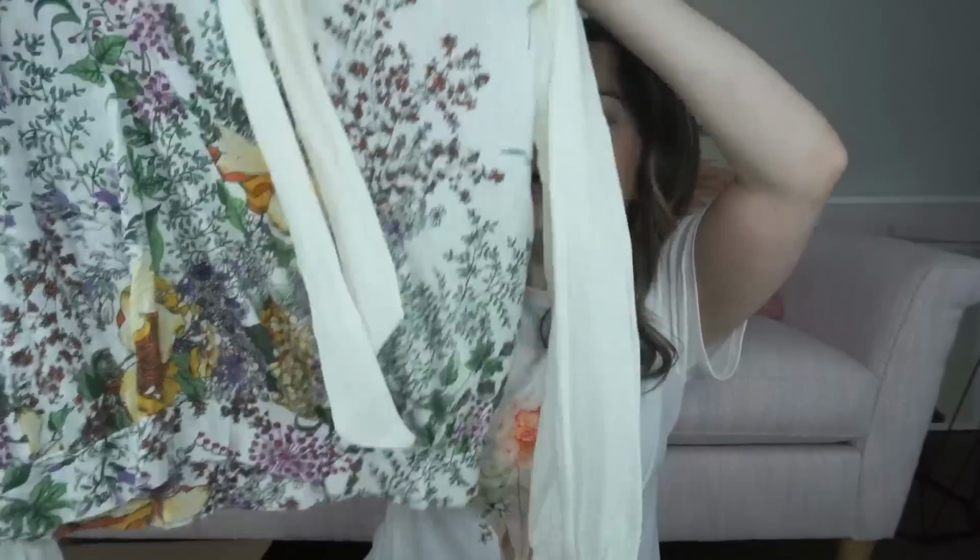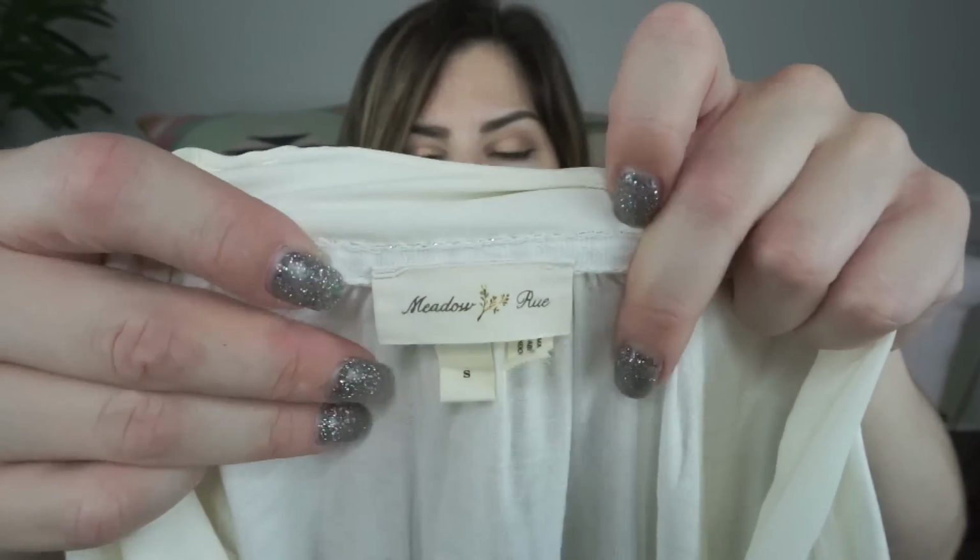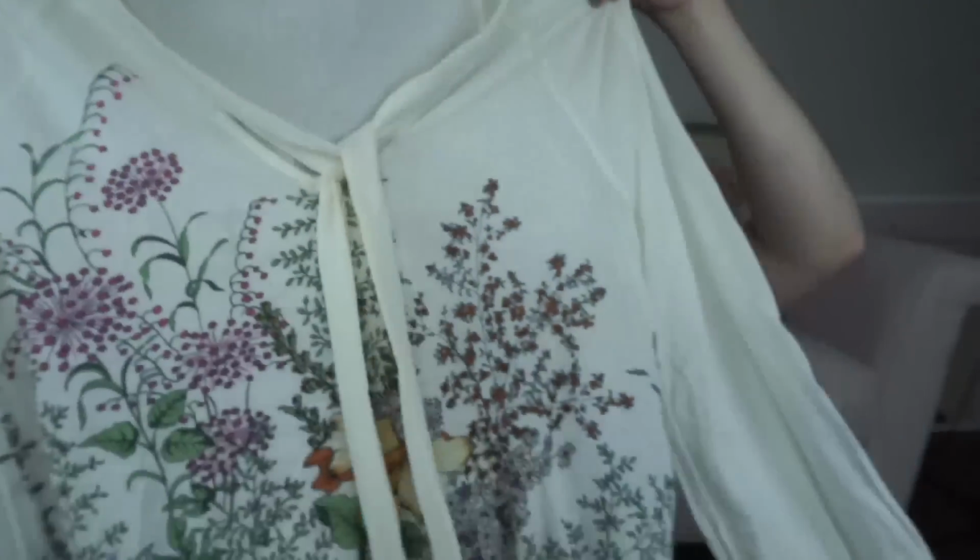Okay, next up, we have a beautiful floral print top. So it's got a floral print, and then it also has this tie on the front. So it's got the tie neck, long sleeves, and the brand is Meta Rue, which is from Anthropologie. I love selling Anthropologie brands, and I'll probably list this at $35. That's a beautiful fall top. It's in excellent condition.